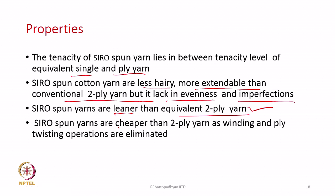Sirospun yarns are cheaper than 2-ply yarn, as winding and plying twisting operations are eliminated. Obviously, that is the main purpose for going for Sirospun spinning. So, avoidance of processes will mean the yarn will be cheaper.